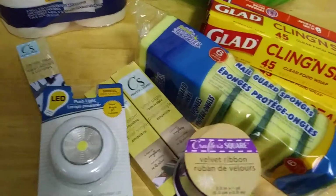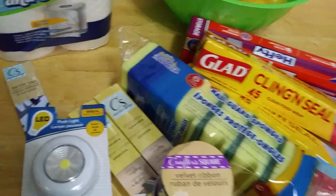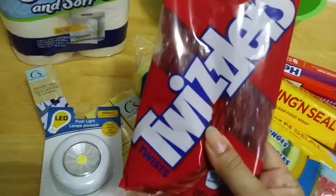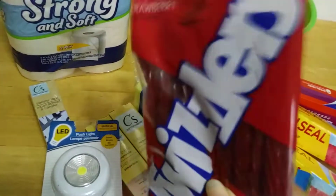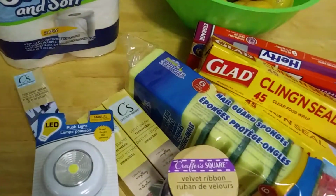And lastly, in their snack section, I love me some Twizzlers. So great for movie watching, great for review watching, so please stay tuned for that.